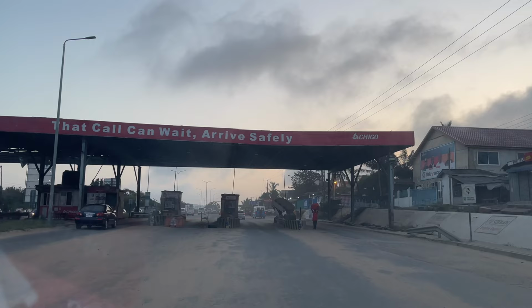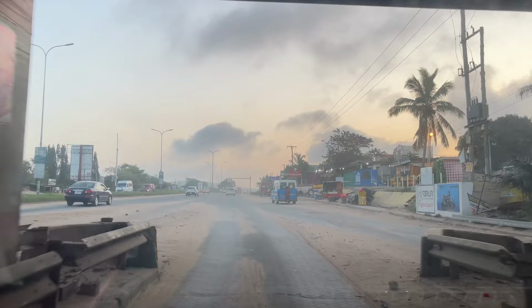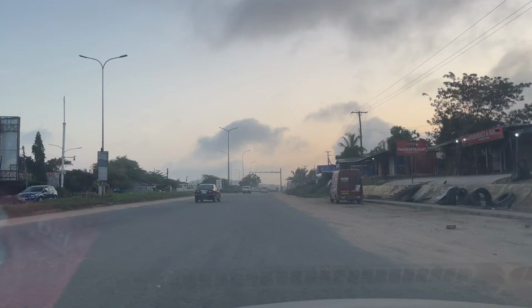Now, don't use Google Map to try to find this place. The first time I did, it completely threw me away. So don't search ghanemlyela market on Google Map. If you want to use the Google Map, your best bet is to search for the Kaswatoll booth. That is accurate on the Google Map.